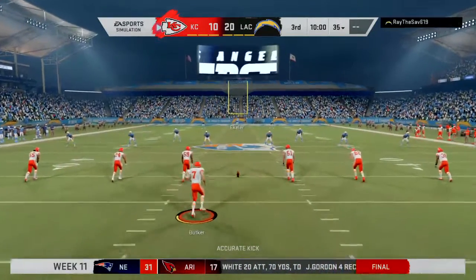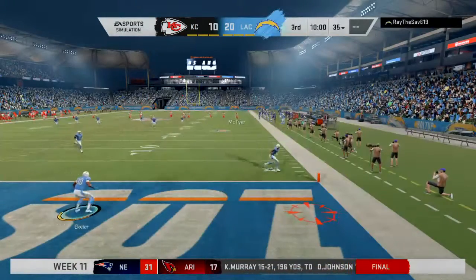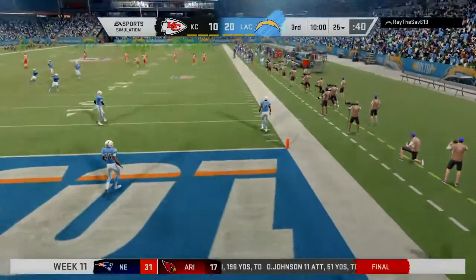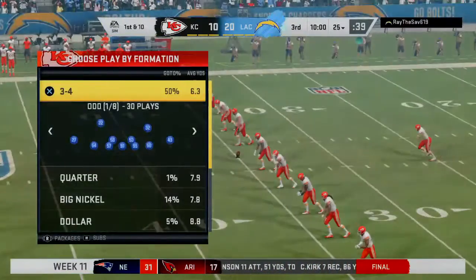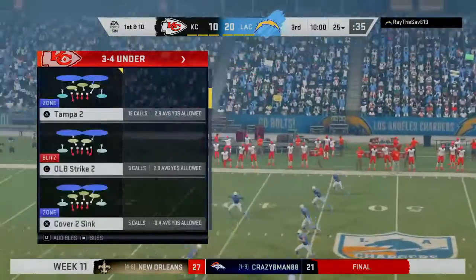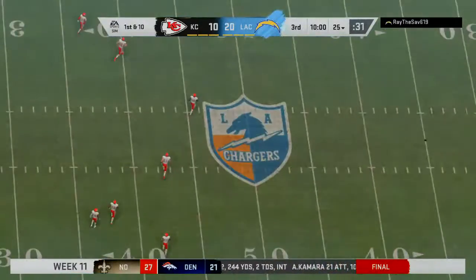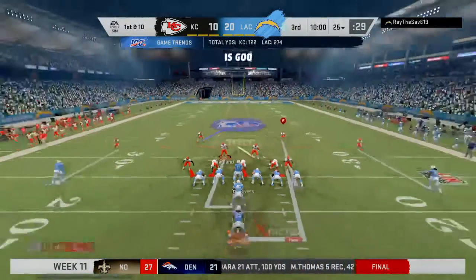So the Chargers will start the second half with the lead and the football as we're underway in the third quarter. Let's go, fellas. The Charger drive about to get going.